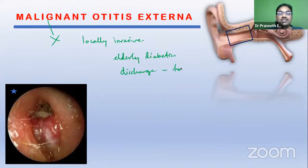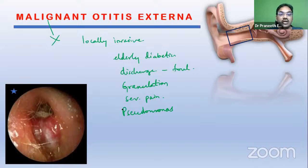Foul-smelling discharge will be there, as well as typically granulation tissue. Whenever you come across a question where there is granulation tissue apart from discharge and severe pain in the external ear canal, if these are the presenting features, it should definitely be malignant otitis externa. The causative organism is Pseudomonas aeruginosa, most common in elderly diabetics or immunocompromised people, right? What is the treatment now? You have to go for anti-pseudomonal antibiotics like ceftazidime, cefoperazone, piperacillin, and ciprofloxacin sometimes will work, right? So these are the treatment options.